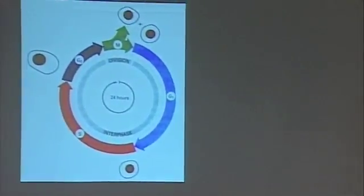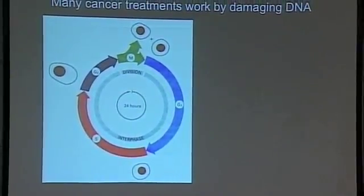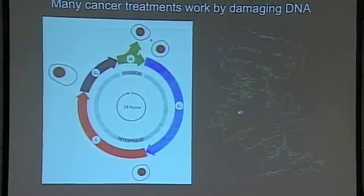In fact, as a number of my colleagues like to say, all we do as oncologists really and as oncological surgeons is barbaric. We either try to cut something out with a knife or we feed our patients poisons. That's all we really know how to do. And most of the poisons that we give patients work by damaging DNA. Not all of them. But it would be nice to know when we should give these poisons and when we should give the other kind of poisons.